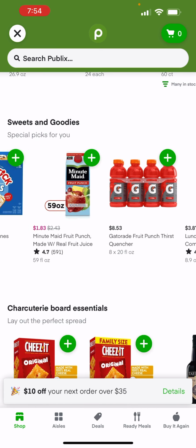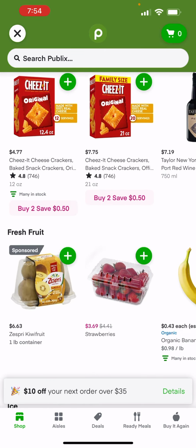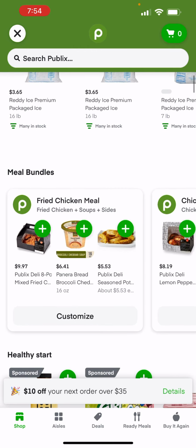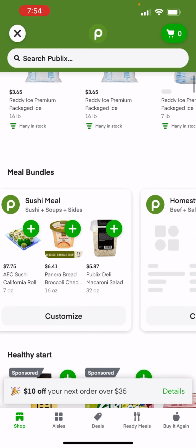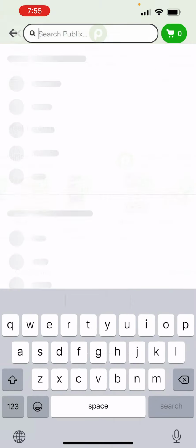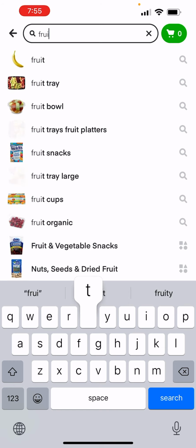Then they have different things. So they have little goodies, sweets in this section. They also have crackers, fresh fruit, ice, meals. And I think this is the quick one. This is the one that's going to be within 30 minutes too. I think that's what this one is. So they have sushi. They have so many different things here. And if you can't find something, just click the search bar and then go ahead and put it in.